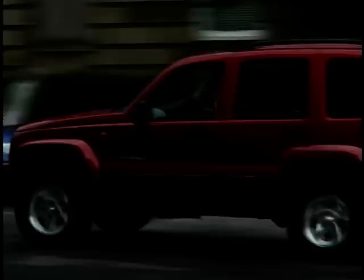On the road, it certainly doesn't feel like a soft roader. It doesn't have that light and delicate touch to it. You feel like you're in something pretty substantial, but it's maybe not as cumbersome and clumpy as the old Cherokee could be. So Jeep had to think very carefully about how far they went down the pretty road. Sure, it's got to look good, but it's also got to perform on and off road.